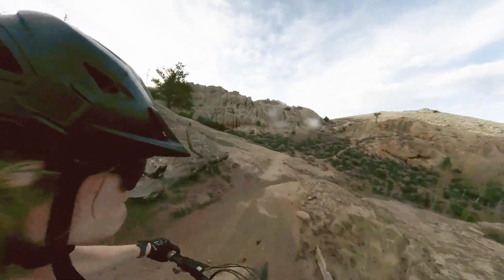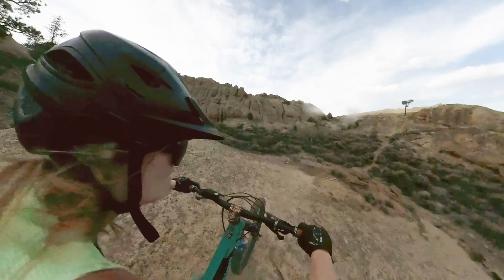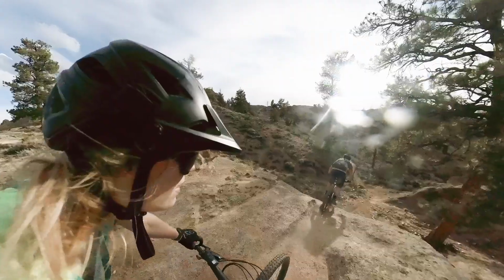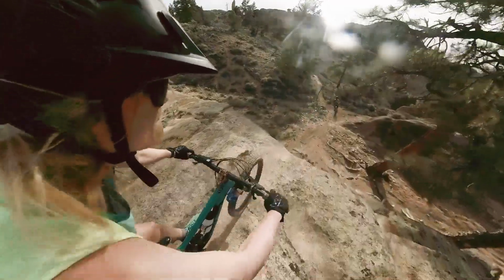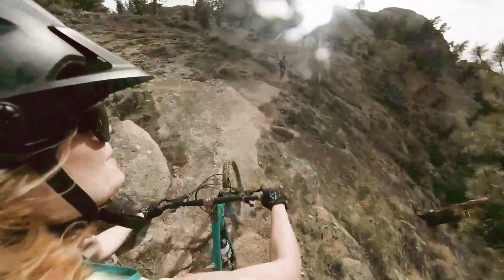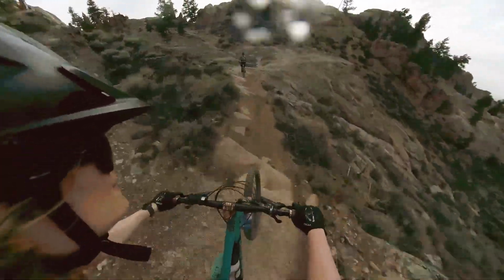So these lands are pretty neat in the fact that they are multi-use. So you'll see dirt bikers, you'll see horses, you'll see hikers, pretty much the whole span of things. The camping is free, which is really awesome. There's about 40 miles of trail.